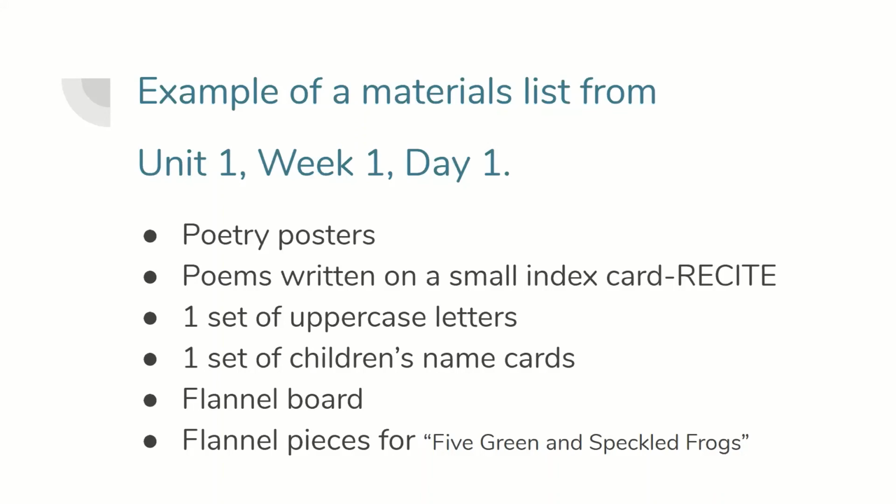And if it doesn't specify uppercase or lowercase in the lessons, make sure that you are aware of incorporating both of those throughout the school year so that when they go into kindergarten, they've been introduced to both.